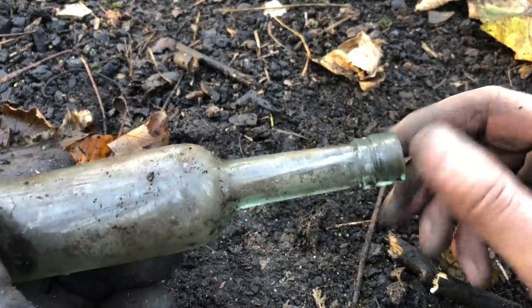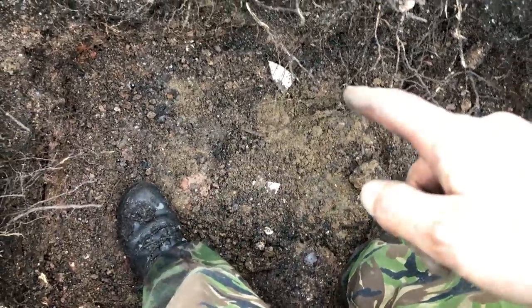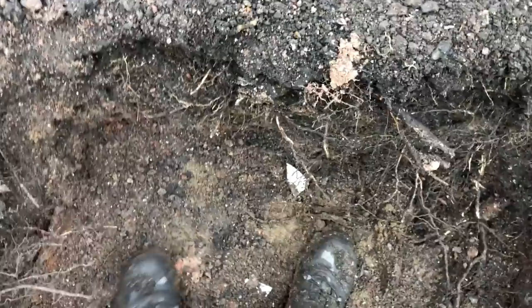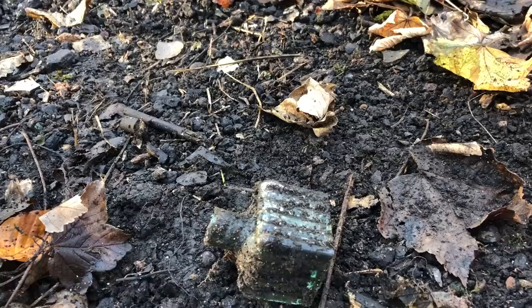Alright, let's crack on. That's me down at the bottom now, on the sand. As you can see, it's just slightly less wet. In fact, it's bone dry. Result.